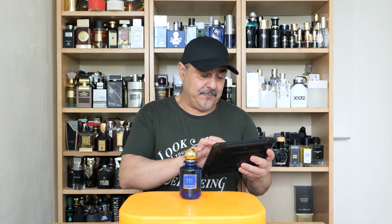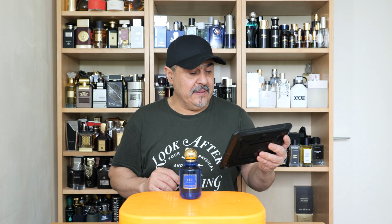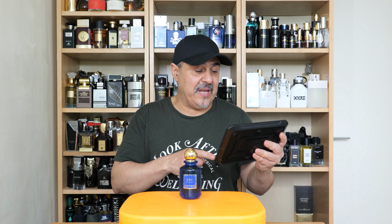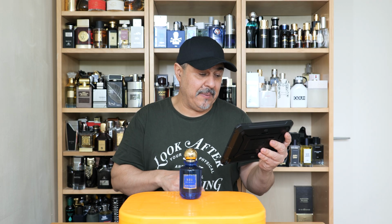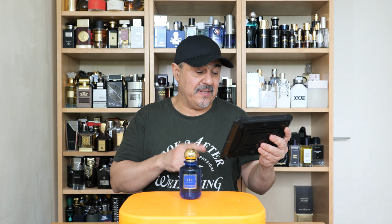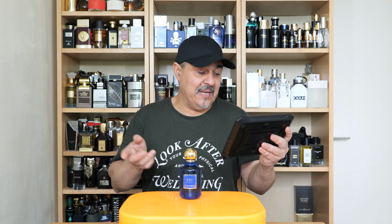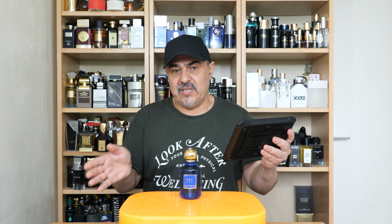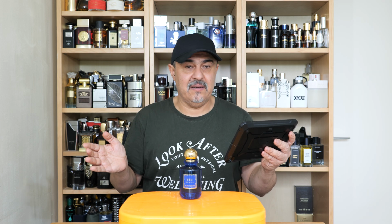So let's read their ingredients. On top we have saffron, bergamot and chili pepper. In the mid we have rosemary and geranium and jasmine. In the base we have patchouli, labdanum and vanilla. Forget about the chili, I don't get chili whatsoever.